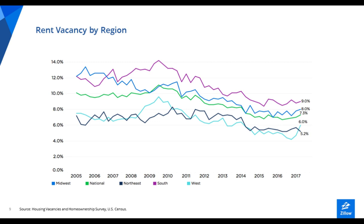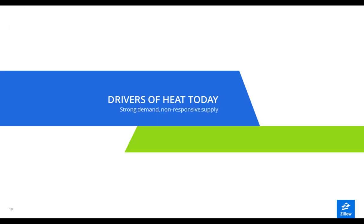It's a little bit different in the West, which is that lightest blue line, where vacancy rates are low, but more volatile and have since started picking up. And you can see, remember when we were talking about San Francisco, rents have started to fall again, or continue to fall. There's just not as much pressure as there was before. At the end of this presentation, we'll talk about what's driving some of that. Some of it is a flight from really expensive areas to affordability in terms of just what's driving markets now and into the future. But okay, so let's talk about the drivers of heat today.